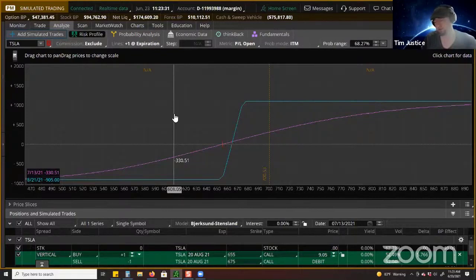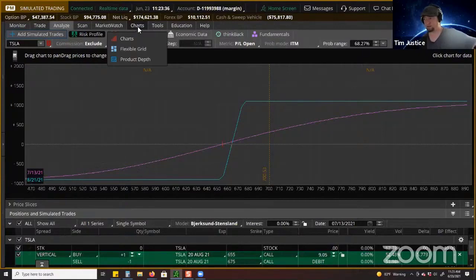So you'd be looking at a T2 to really hit a nice profit here on Tesla, which is the nature of a bull call spread, quite frankly. There's a lot of times you can be patient with them.